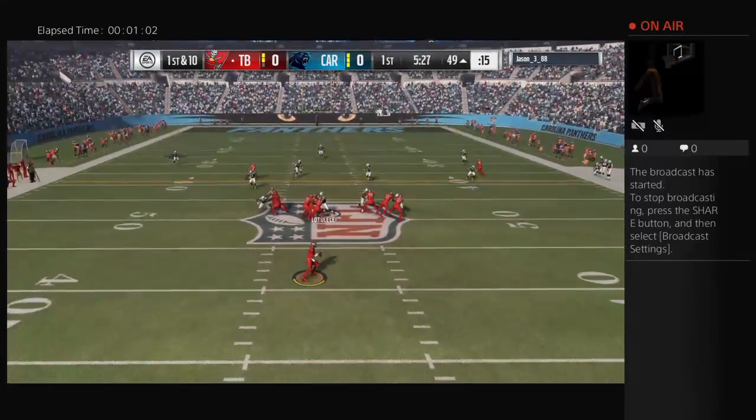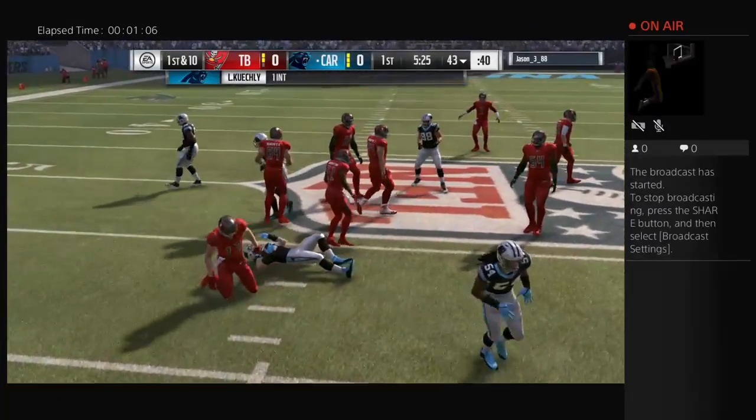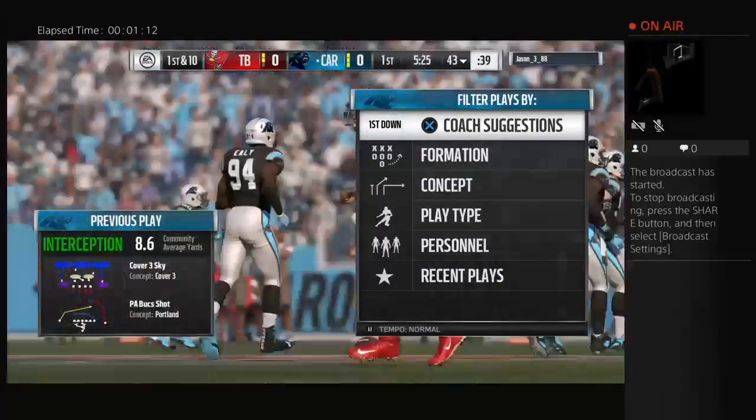They go play action here on first down. Into a double team, and it's intercepted. It's the Pro Bowler Luke Kuechly that picks it. And the possession is theirs at their own 43-yard line.